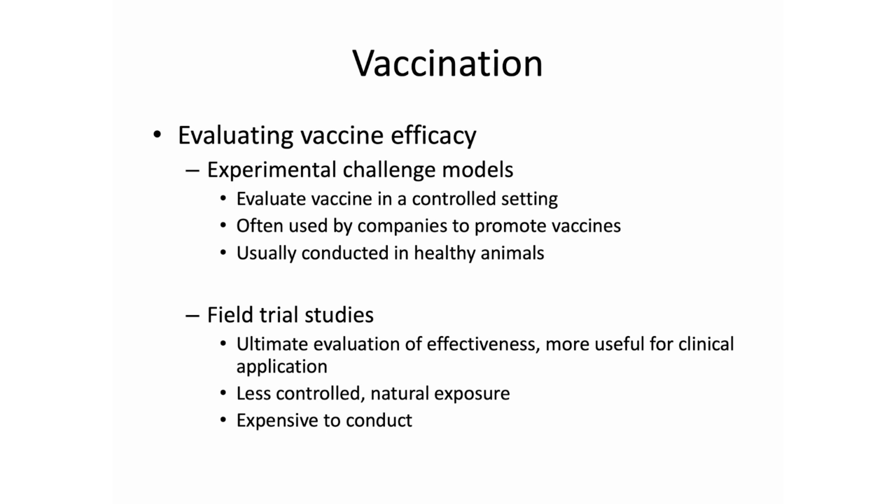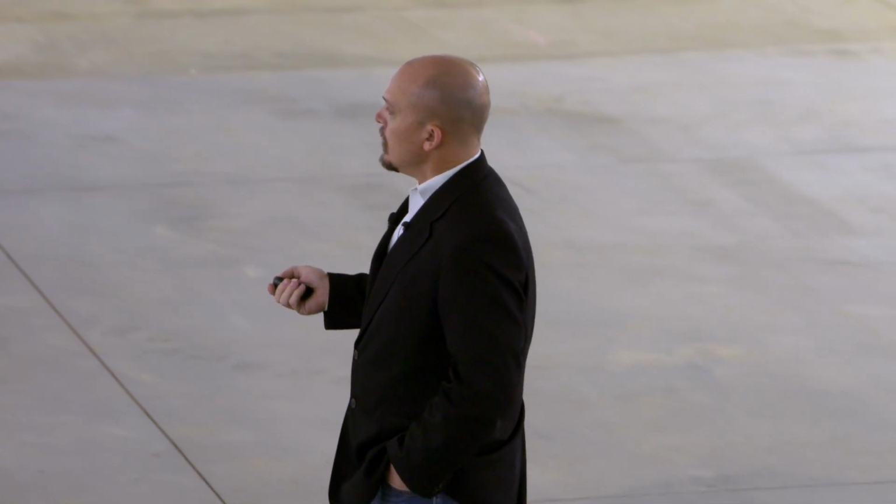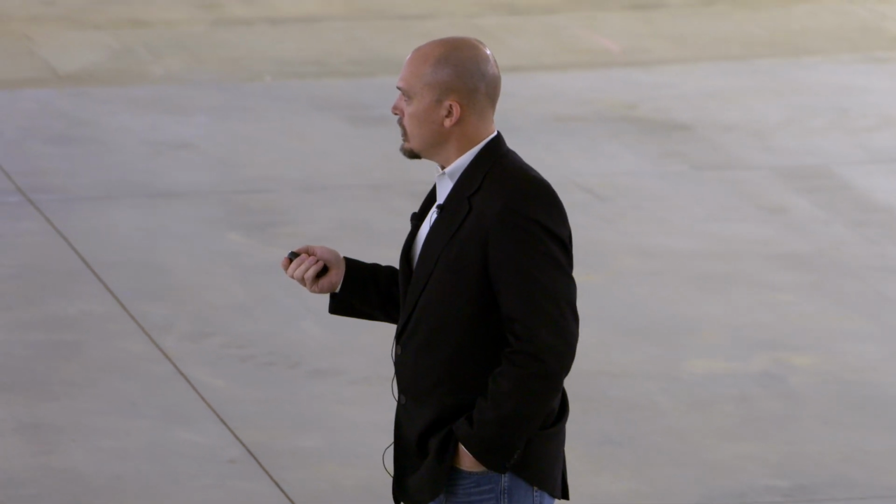The way that is most common and the way that companies are going to use to get their vaccine labels is what we call an experimental challenge model. We're going to take a population of calves and we're going to vaccinate some of them and we're going to not vaccinate some of them. And then at some point, we're going to challenge those calves with the pathogen in some way, and then we're going to see what the difference is between the vaccinates and the non-vaccinates in the face of that challenge. That's how vaccines get their label. Tells us a lot about how the vaccine works.